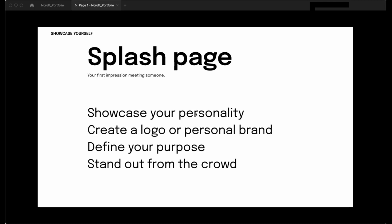When a recruiter lands on your website, they want to see something that catches them. You make an effective splash page by creating a sense of personality. Maybe you've got a logo, maybe you've created a personal brand for yourself and you market that as your own brand. I know a lot of people are hesitant about the whole personal brand thing, but I think it's actually strong because it helps you stand out and it shares yourself with the world as your own purpose, basically.